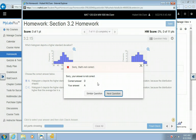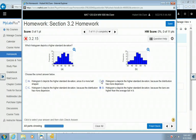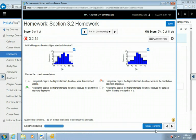All right, if you notice, it says next question or similar question. I got that wrong, so I hit similar question. And I picked D this time. And right now I've got an X on that problem. You hit D, and that's wrong. B, and that's wrong. I guess I'm going to have to read the question. Let me go back. Thought I'd be lucky and get it right. So, similar question.